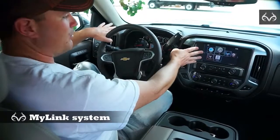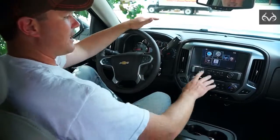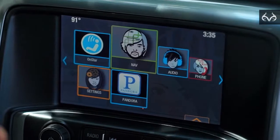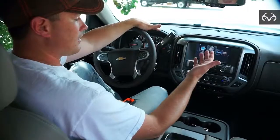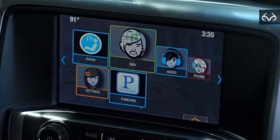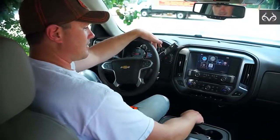The MyLink system is brand new, completely redesigned. It's all touchscreen, and you can see here all the different features that it has. OnStar, which is exclusive to General Motors, is not just a feature where you can find where you're going through the navigation system. It is a super handy feature for safety. It's going to recognize if you get in an accident, if any of the airbags go off, and it's going to call the paramedics and EMT and all the people that need to be notified in the case of an accident.